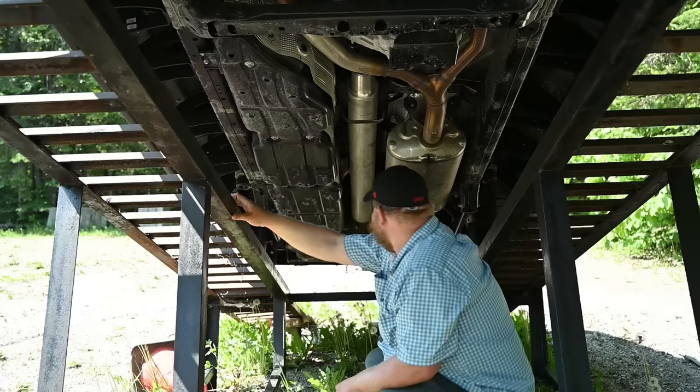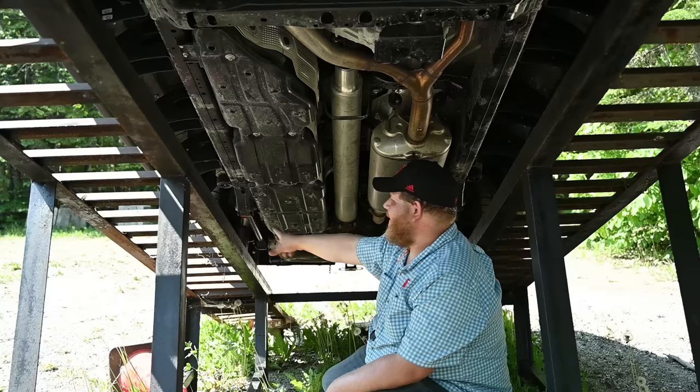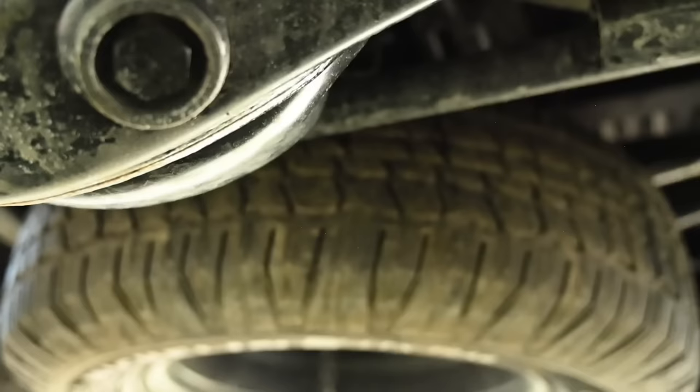As you get to the back, you can see again your Fox internal bypass shocks. Back there, they have remote reservoirs. That's what's up on the front of the shock there. There's also a full-size spare tire hanging at your rear end.